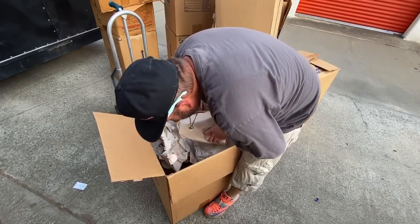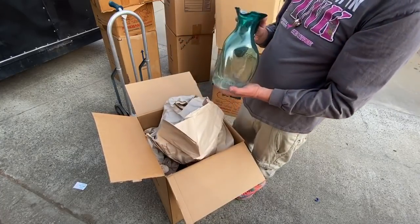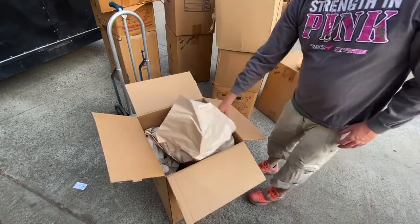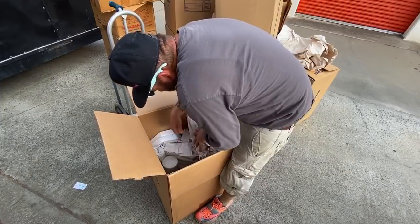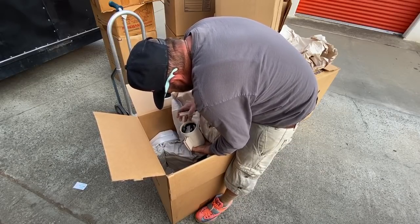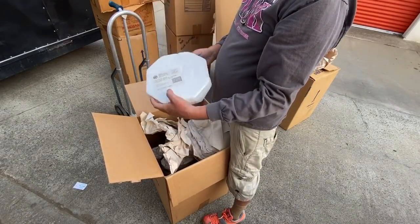Shout out to Walmart. Kind of got a little hog wild up in Walmart buying stuff. That looks kind of cool too. That would look good on my buffet. Interesting. Carrying on. We got a thermos. Bradford Exchange. Empty.